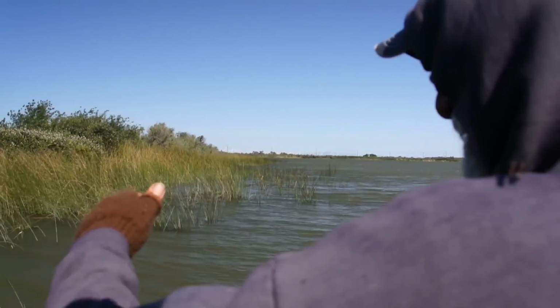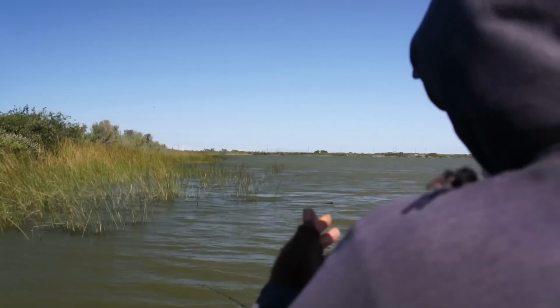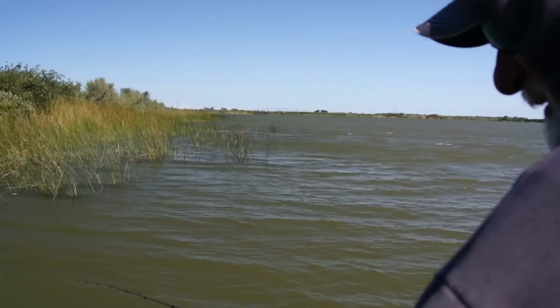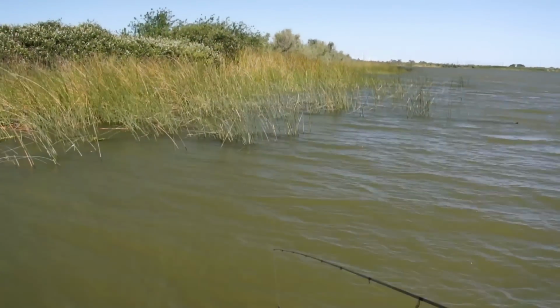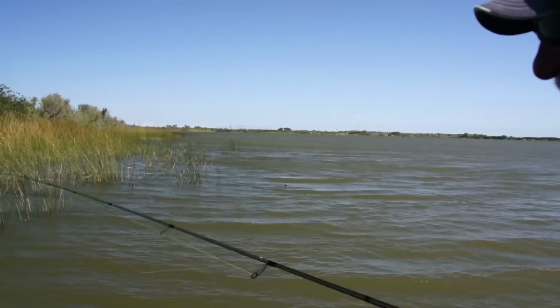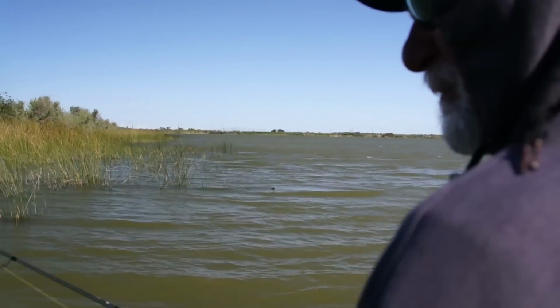And as that tide falls out, where most guys like to get up there and throw real shallow, we're focusing more on the outside, little holes in the pockets, points where the tules form these little points where these fish are going to be setting up in an ambush. Whereas this tide's falling, they're forced to pull out of there.